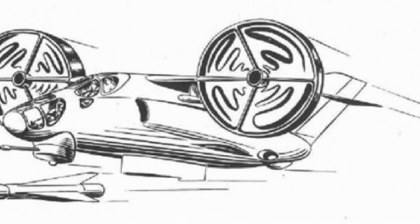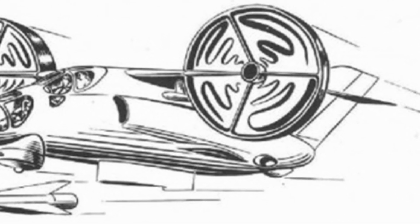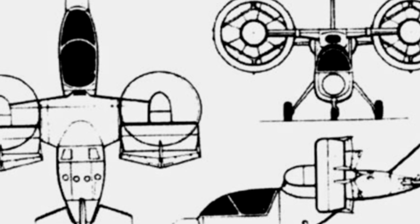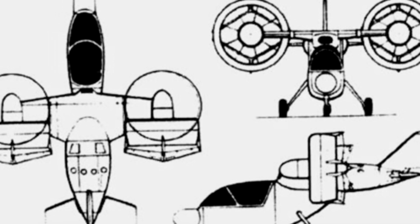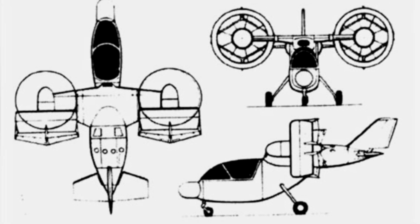The power of the side-by-side engines is transmitted to the duct propellers at the ends of the short wings through an interconnecting shaft. Part of the short wings and the duct propellers are fixed together and can be deflected together under the control of the pilot. Inside the duct is a set of 5-blade propellers.